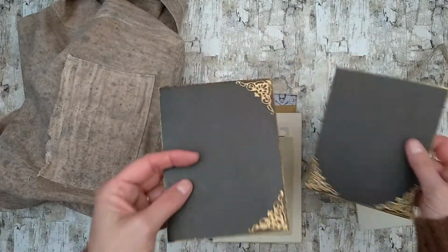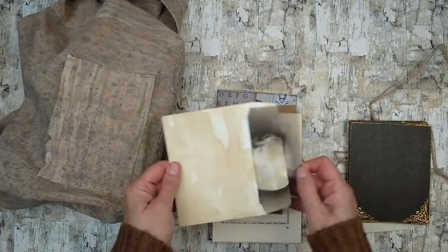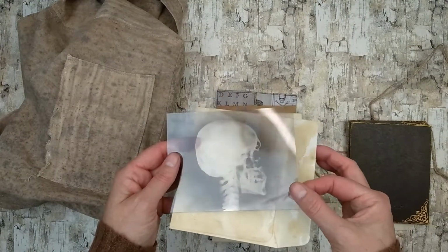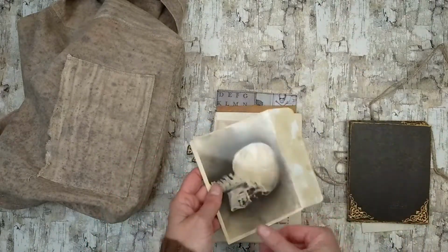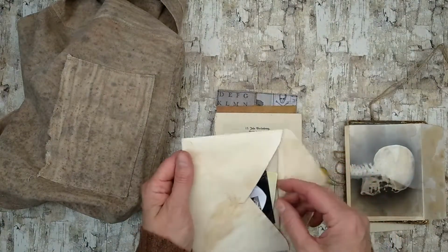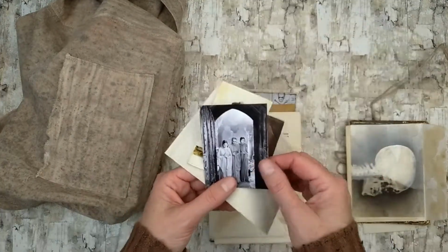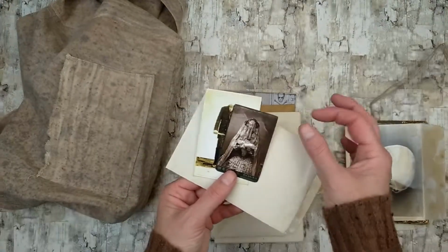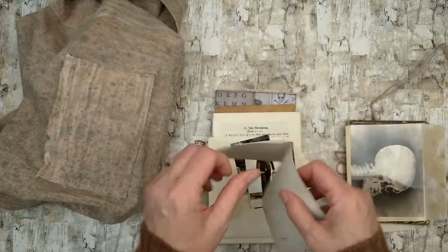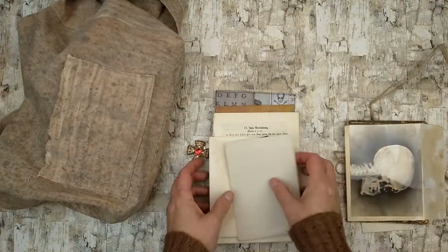Figured these are Dracula as a child and as an adult. So you've got some vampire teeth. It's an x-ray of a vampire's skull. And Count Dracula. And then there are just some little bits in here. His castle, his brides. And then just some antique French ephemera.